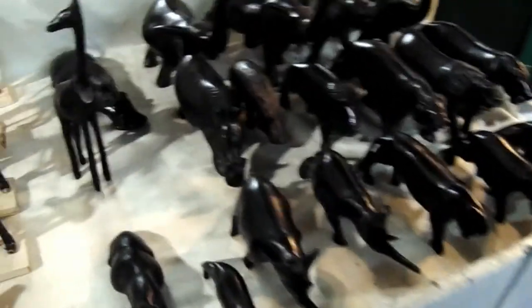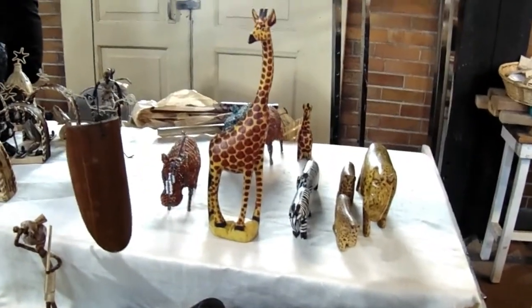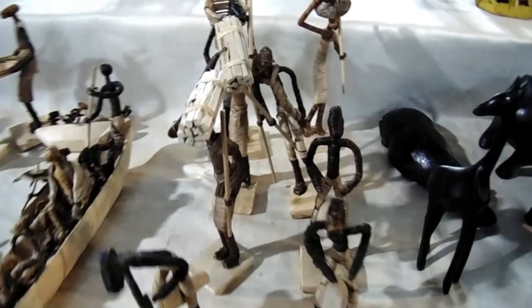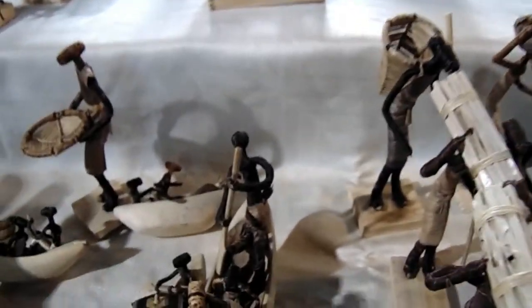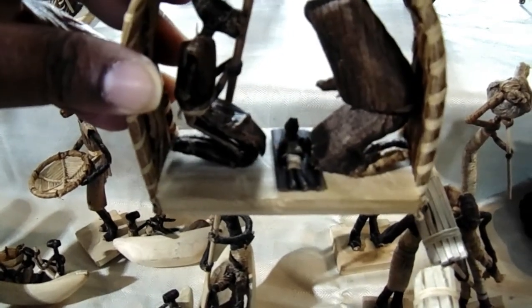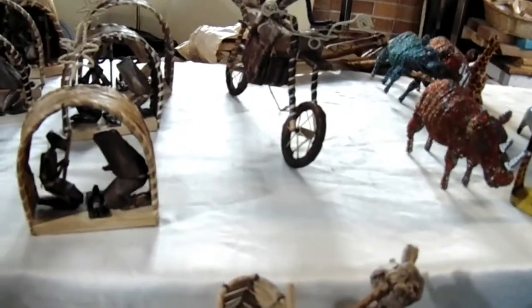Look at all this pretty stuff. You don't have any other masks, these are the ones you got? These are the 10. 15. So neat. What are they doing? They're praying. 45. That's neat.